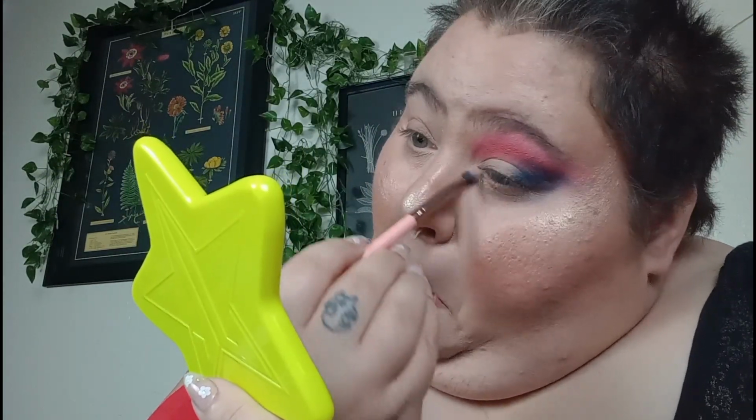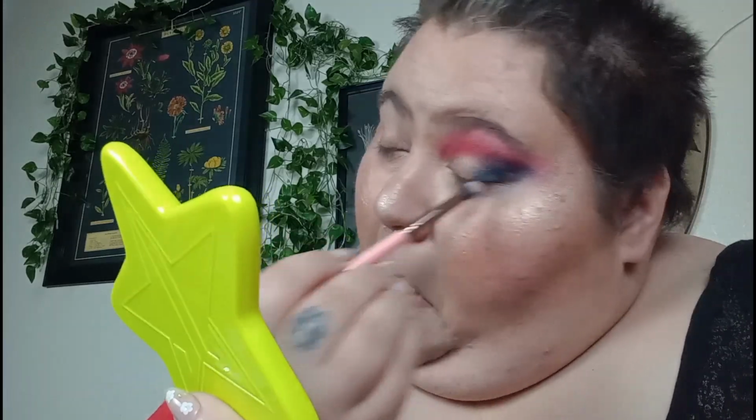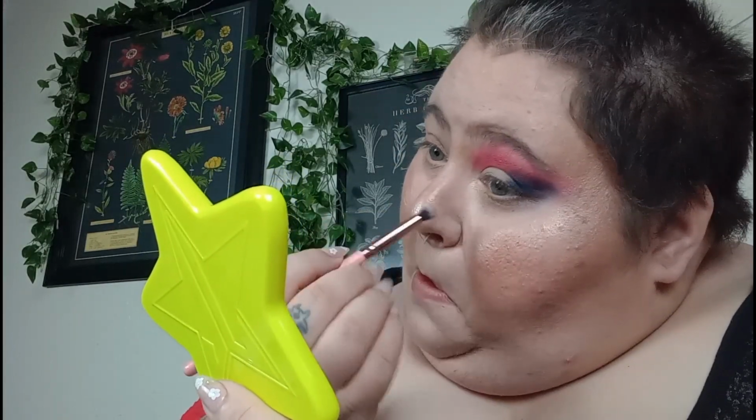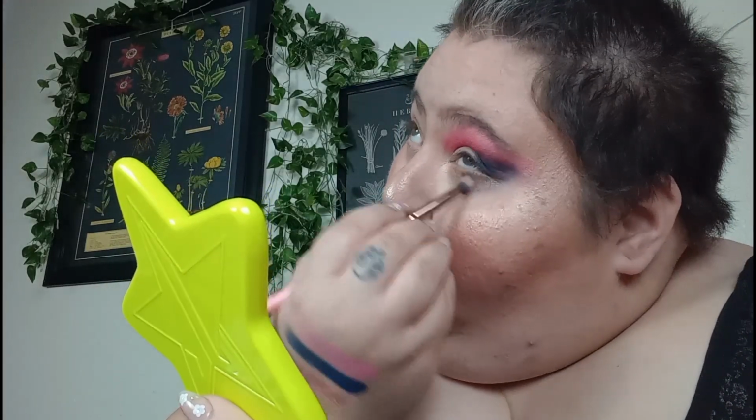So then we're going to go into the lighter gold. And back into that deeper gold. I honestly think that's more subtle than I was anticipating. And then for the lid, I'm going to use my NYX glitter glue as per usual.